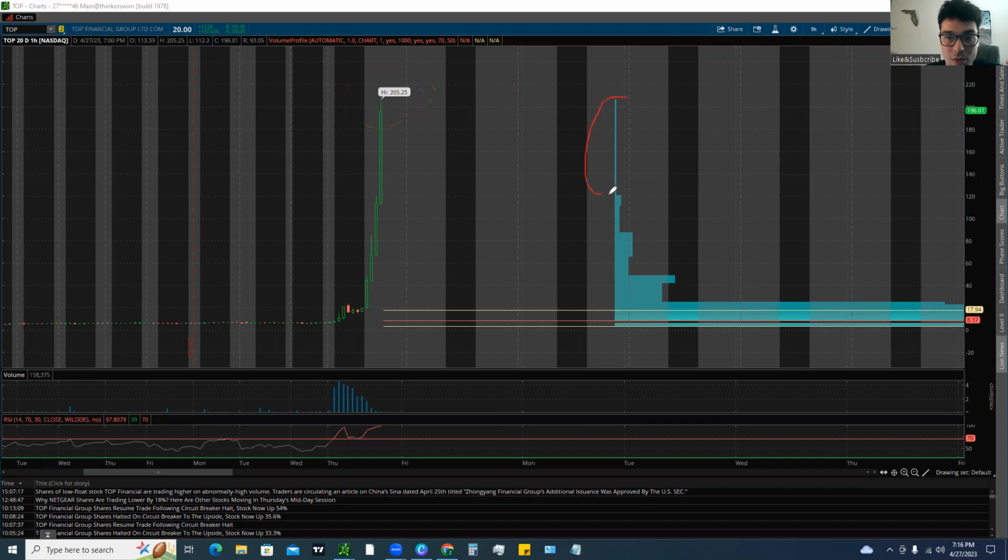Take a look at the volume profile, guys. There's absolutely no volume going on right now. So I just want people to be very cautious. If you try to hop in this thing, just know that it seems like it's very easily manipulated, and it's not being moved by tons of volume in the area. You could just get trapped, right? So just be very cautious with that. Don't FOMO into this thing.